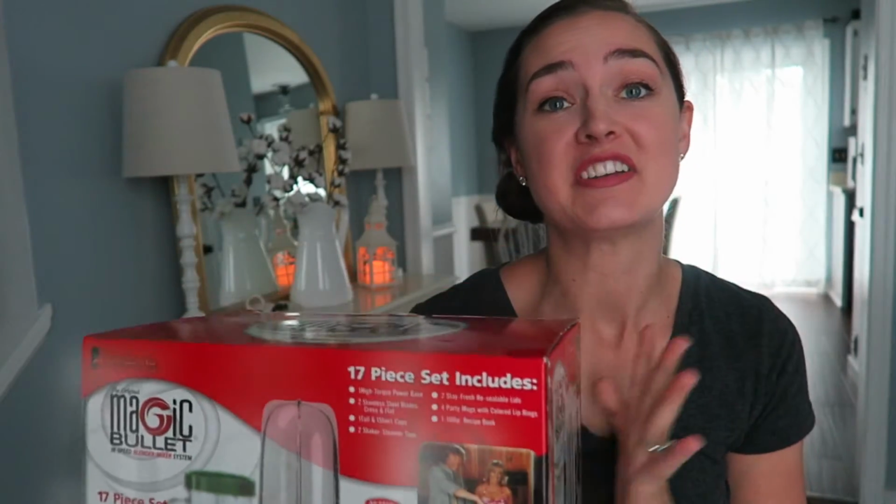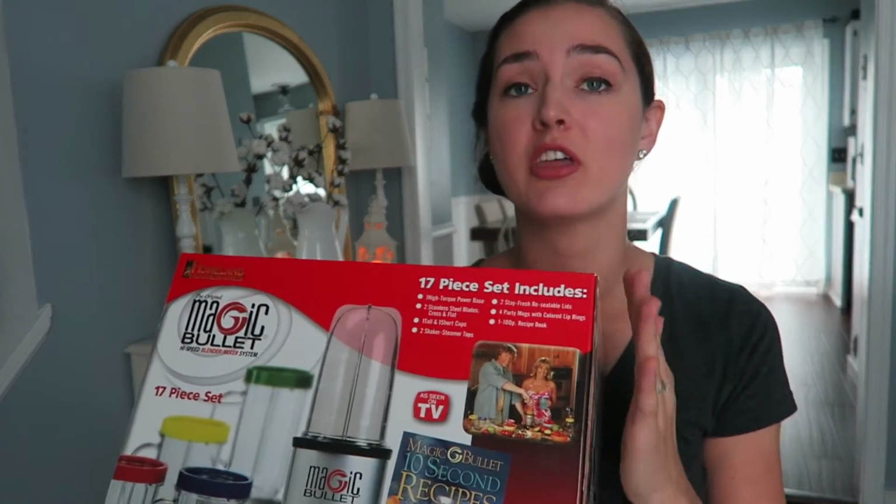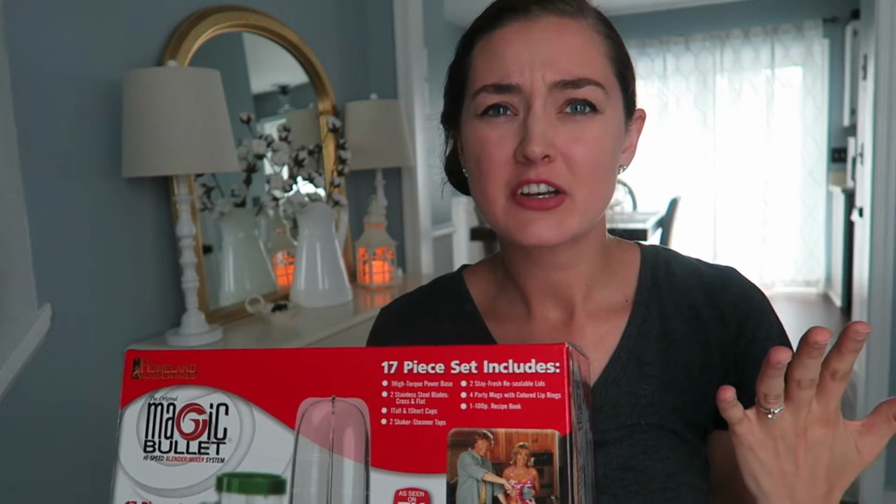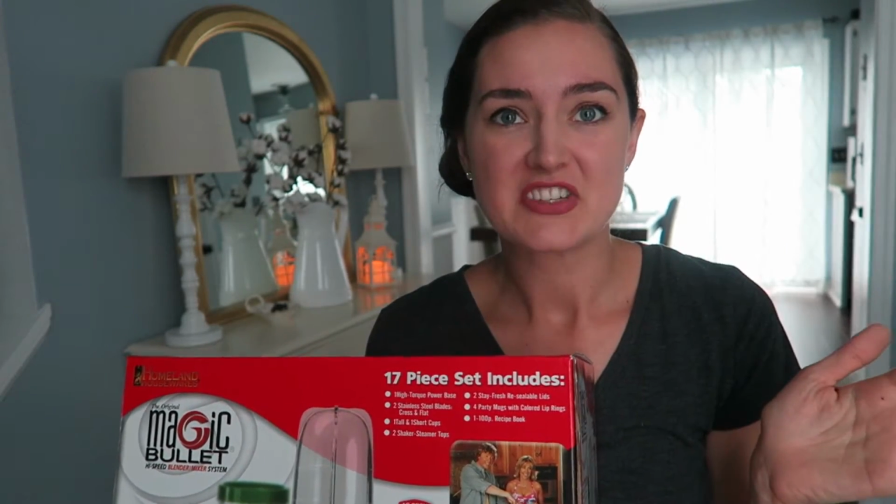And the last thing is the magic bullet. Now, it doesn't have to necessarily be the magic bullet, but definitely a blender of some kind. The reason I really like this one is that it comes with a whole lot of different sizes and attachments. And with the bigger blenders, you just end up wasting a lot more.